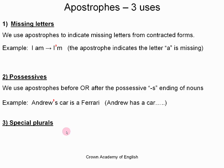And the third use, and this is a very minor use, is that a few plurals, not many, and we'll see later on in the lesson, but there are one or two exceptions for plurals where we are authorized, where we are allowed to use apostrophes. An example would be when we want to discuss a single letter. So if we want to say several letter E's, for example, we can put an apostrophe before the letter S.